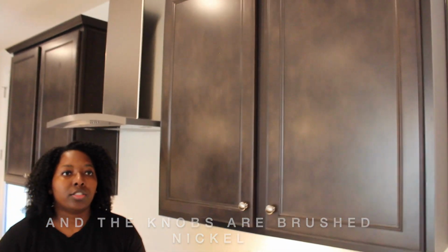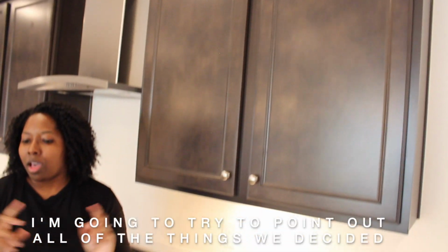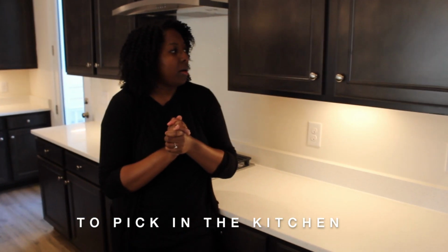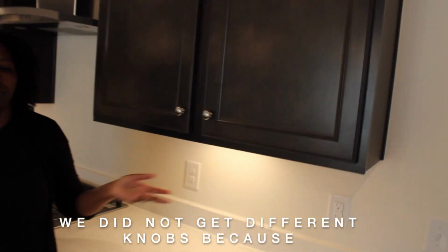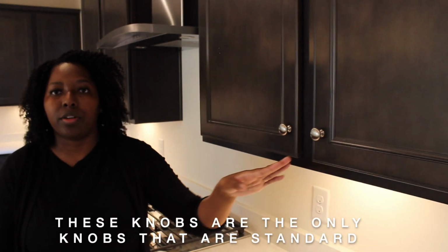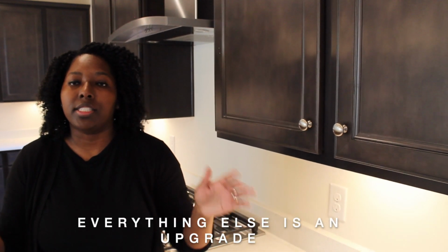So I will say that, I'm trying to think, I'm gonna try to point out all of the things that we decided to pick in this house or in the kitchen area. The knobs are standard. We did not get different knobs because, and this is something that surprised us, these knobs are the only knobs that are standard with the design center. Everything else is an upgrade.